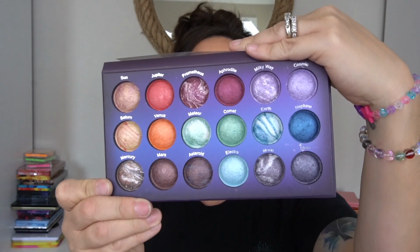Okay, this is the BH Cosmetics. Oh, this one was weird. Somebody gave this to me. The Galaxy Chic palette. These are baked eyeshadows. I honestly didn't even use it. But it's pretty. I just don't know if they apply nicely. I haven't dug into it. I think I'm going to pass it on and let somebody else. They didn't do any more like this, so I don't know. Maybe it's just because they're supposed to look like little moons and they put them in here.